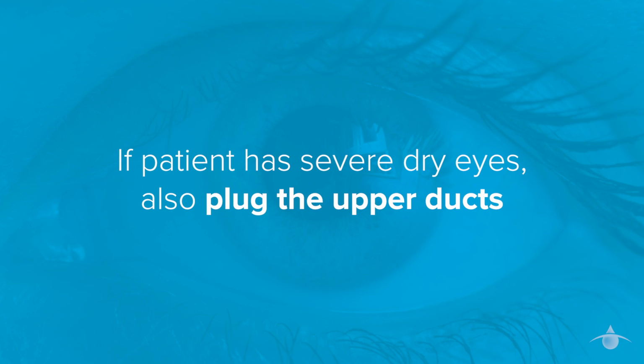And we like to insert these, especially if we're still seeing some SPK, some superior punctate keratitis on the corneas, despite having plugs and other treatments on their eyes. If that's the case, we're going to try to maximize their tear film by increasing their volume even more by putting the superior punctal plugs in. So the patients would then have 2 permanent plugs in each eye.